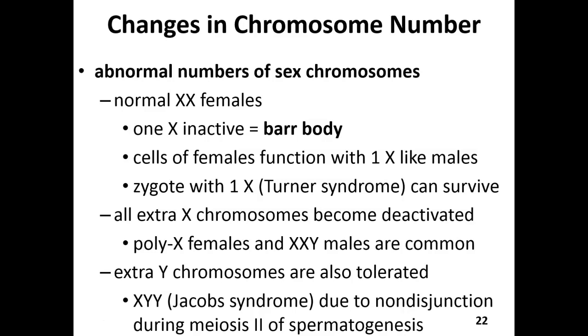Klinefelter syndrome, again, because you have that extra X chromosome, there are certain characteristics that can occur, but again, males can live a normal life. They may have outward production of more breast tissue, and they often have a smaller penis, smaller testicles that aren't producing as much testosterone. But again, you can treat this by giving hormones, increasing testosterone to allow the male to have normal body characteristics.